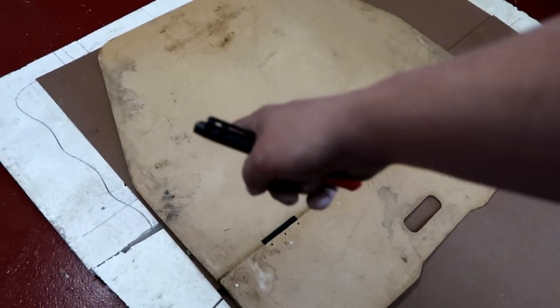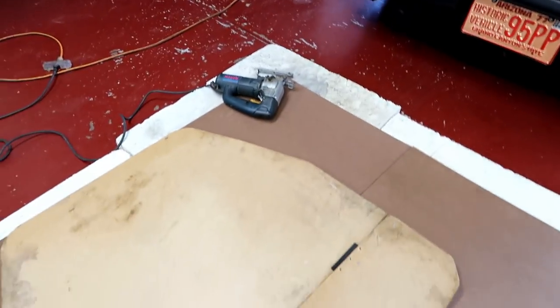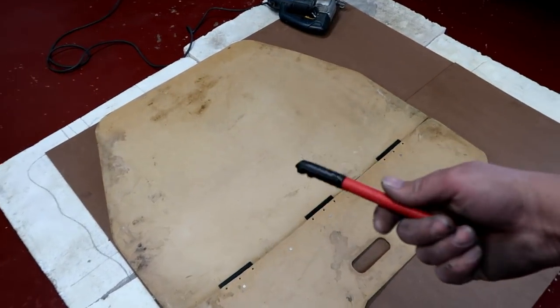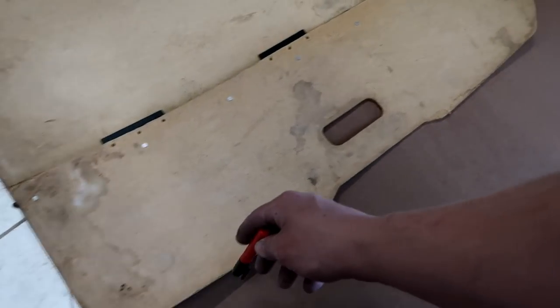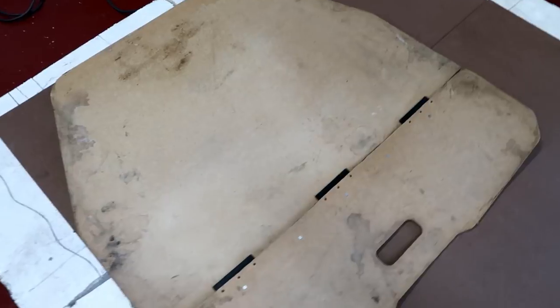Really simple, dude. We got the old trunk floor sitting on top of our new material. I have my foam laid down, so it's gonna make it a lot easier to cut it out with our jigsaw. So now we're just using the old one as a stencil. I'm gonna go around and just mark it with a Sharpie, and then we can remove it, get it cut out, and then move on to our next step.